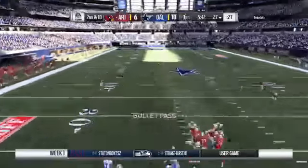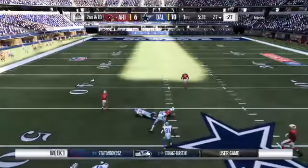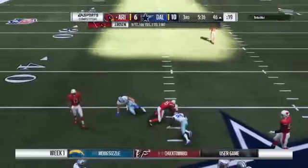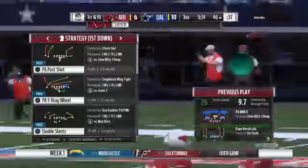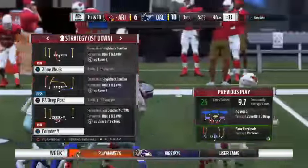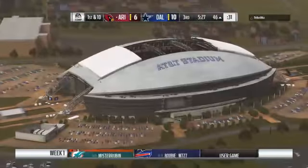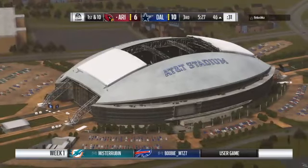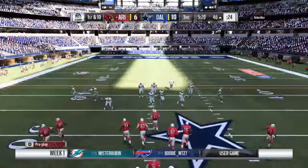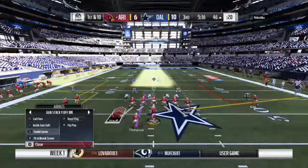Rosen again on 2nd and 10. Throwing left side, it's complete. And he'll be taken down, but not before they work it across midfield. A good pickup there, 26 yards. This quarterback now 9 of 17 through the air. Not a great percentage, but it is 1st and 10.